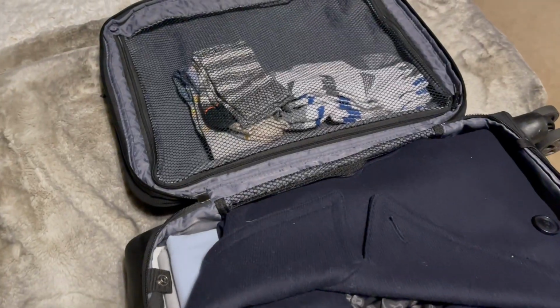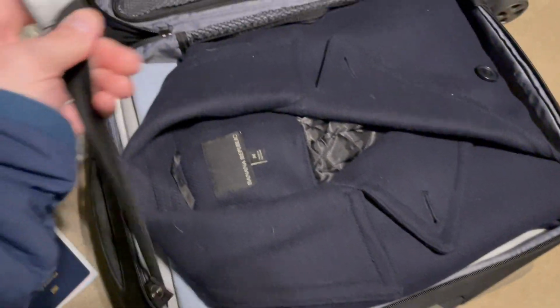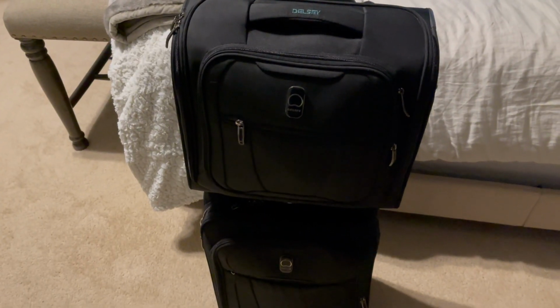It's supposed to be cool, damp, drizzly the whole time I'm over there. So I'm going to need a coat. I might take a little bit of a light, like maybe a windbreaker or something if this is a little too heavy. But I think we're good. All right, got the socks done. That's it. I think we're ready to go. Strap it down.